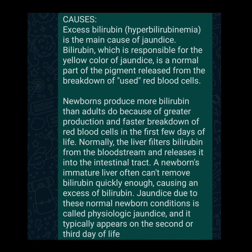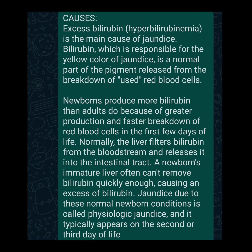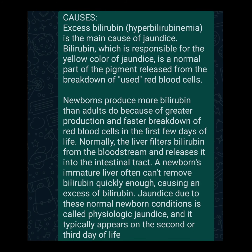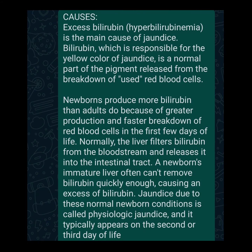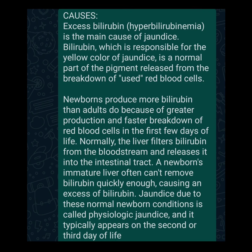Causes: excess bilirubin is the main cause of jaundice. Bilirubin, which is responsible for the yellow color of jaundice, is a normal part of pigment released from the breakdown of used red blood cells. Newborns produce more bilirubin than adults do because of greater production and faster breakdown of red blood cells in the first few days of life.